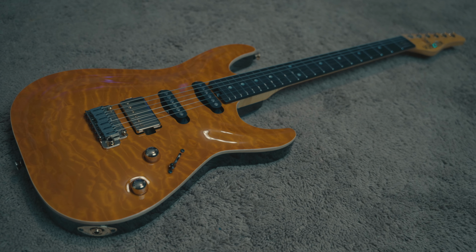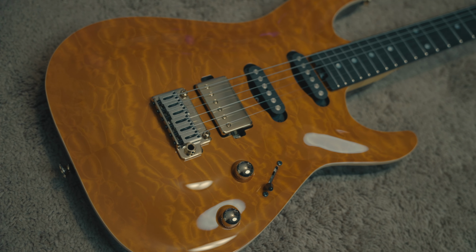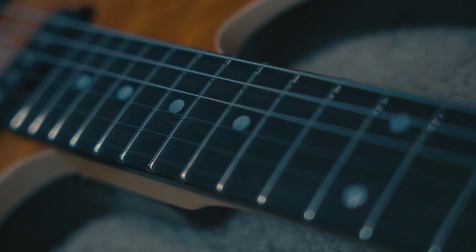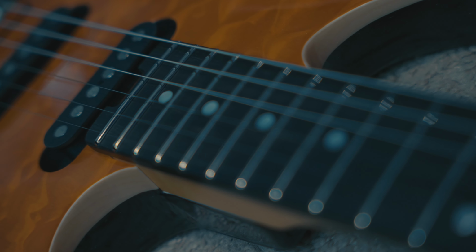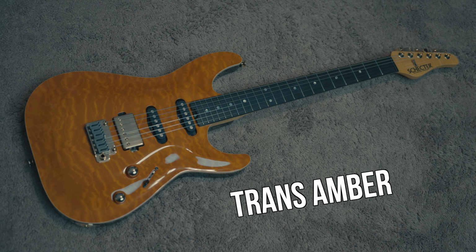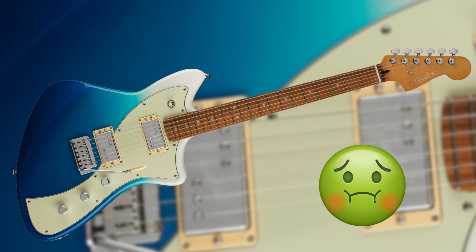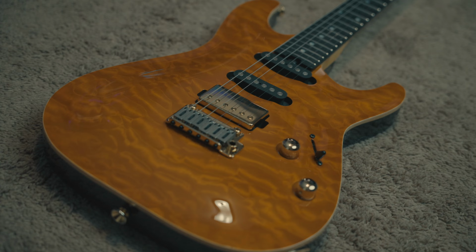For specs, a chambered swamp ash body, so it's fairly light. This one is well shy of 8 pounds. Highly figured quilted maple top, matched by the equally highly figured maple neck. Super nice ebony fingerboard with mother of pearl dot inlays and 22 jumbo stainless steel frets. This one is in trans amber. It also comes in trans sky burst, charcoal burst, and Bengal fade. Generally, I think fades are kind of gross, but this one shows that they can be sick if done correctly.